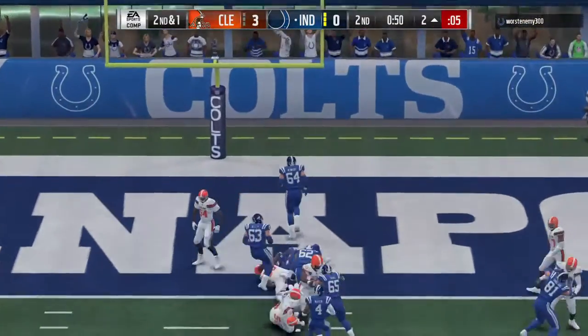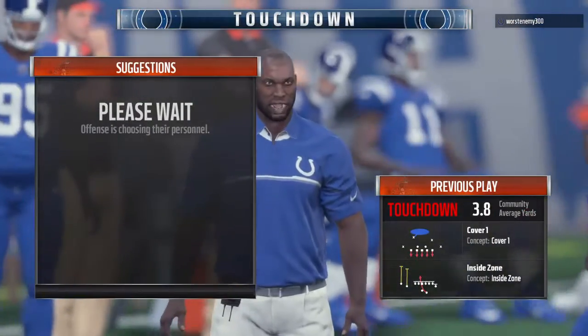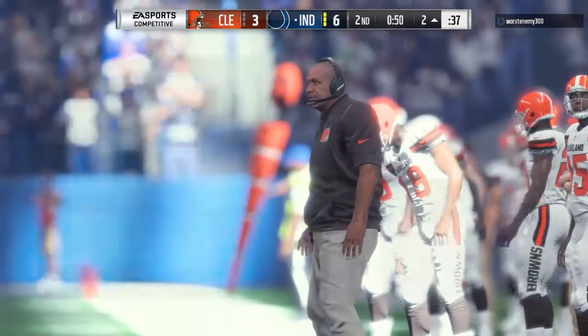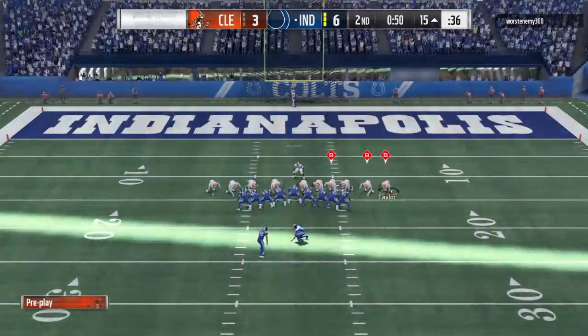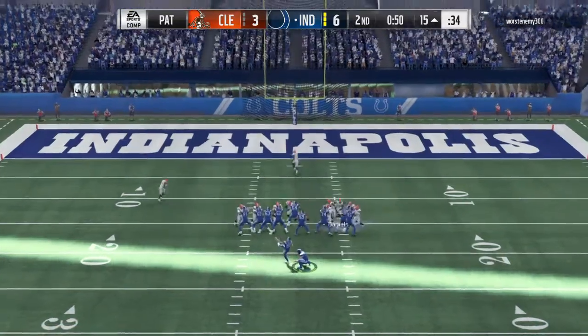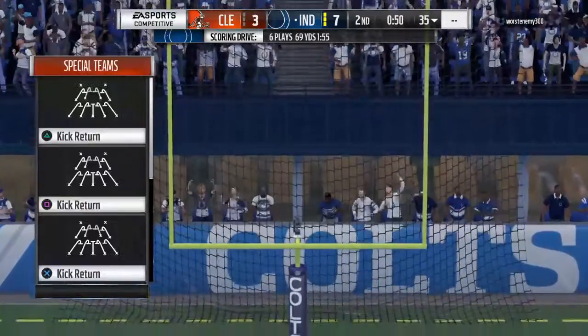They'll run it now out of the gun. And he's into the end zone. Touchdown, Indianapolis. A great play there with his first career NFL touchdown. And the Colts are in for 6. And this is up and good to make it 7-3.